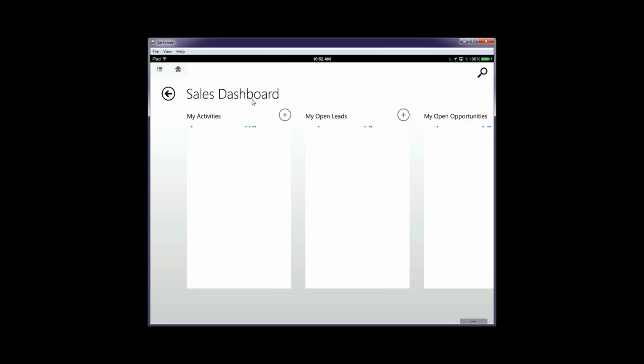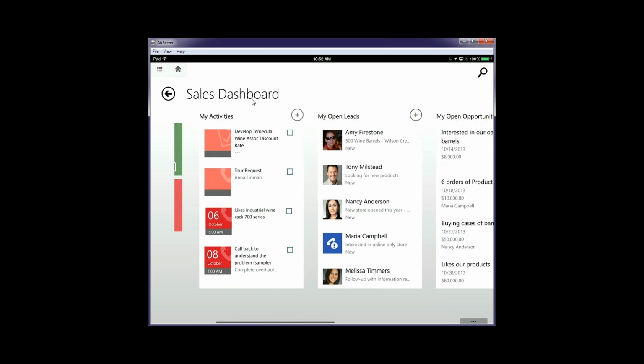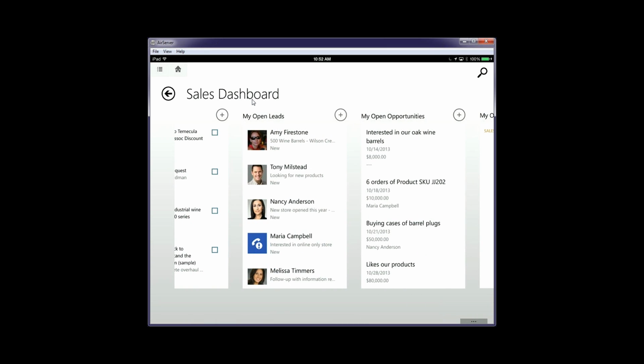And back to our sales dashboard, which is becoming our best friend. Moving on down the line, very easy to scroll. My open leads is next that we've got. Perhaps you don't utilize leads. That's something you don't have to have on the default view.